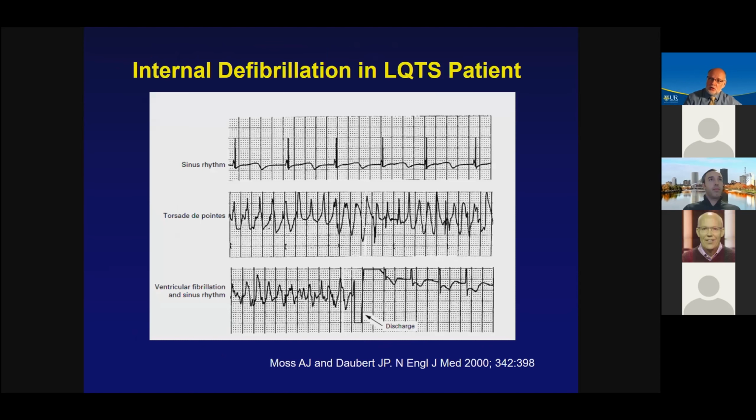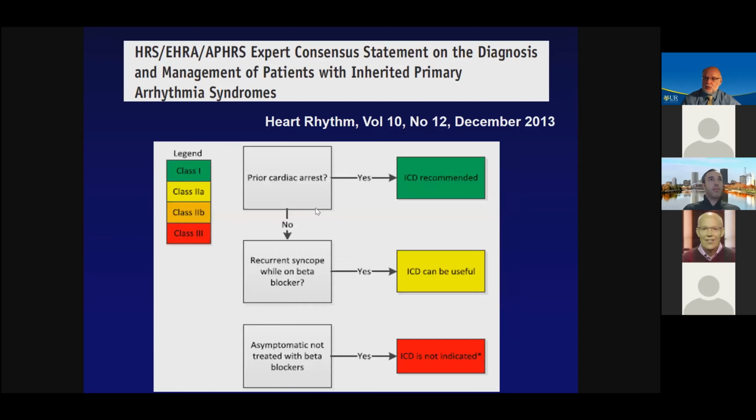How does this defibrillator work? People may have prolonged QT, like this patient, who was described by Dr. Moss and Dr. Daubert in a case report in the New England Journal in the year 2000. So there is somebody with prolonged QT, and this QT here is definitely prolonged. And this person may develop this abnormal, disorganized rhythm called torsade de pointes. Subsequently, there is a shock and discharge from the defibrillator, which homogenizes the electrical activity of the heart, and it comes back to normal with a normal rate. This is how this defibrillator works, and this is how the external defibrillators work.